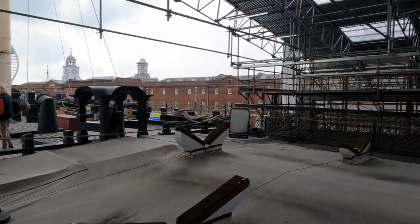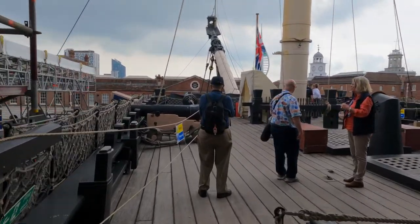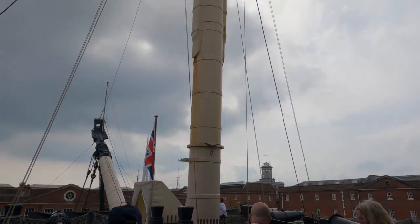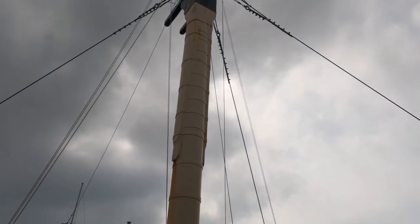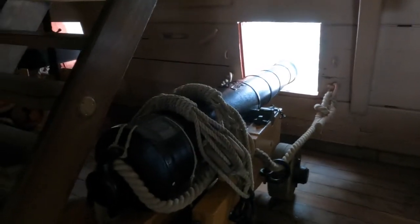Victory was the biggest ship at the time in the Royal Navy. There's the mast, huge mast. Yeah, it's been interesting so far. There are all these pincer-shaped holes in the hull. There's a gun port on another lower gun deck. There are swords and pistols for the Marines based on this ship. There were over 100 guns on the ship.